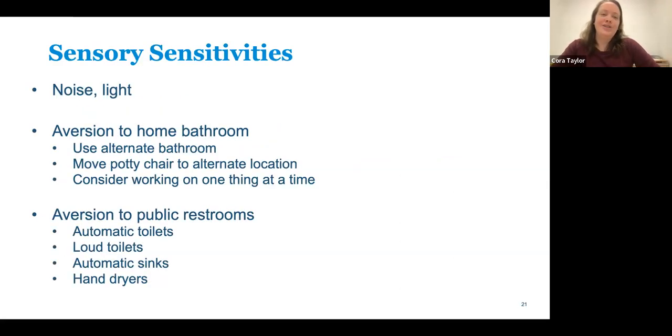Now, I just talked about flushing, so it is important to note that sensory sensitivities here are a significant problem. This can include noise and light, among many other things. We do sometimes see that children will have even an aversion to their home bathroom, and sometimes it can be related to bathing aversion. So if your child is really struggling with bathing, we think about children who have trouble with water being poured over their head, or they don't like being in the bath. They might have a problem being in the bathroom anyway. So using an alternate bathroom might be helpful. If you have one bathroom for bathing and one bathroom for toilet training, you might be able to make progress in toilet training, even though the bathing is still an issue, because you have two separate places for that.